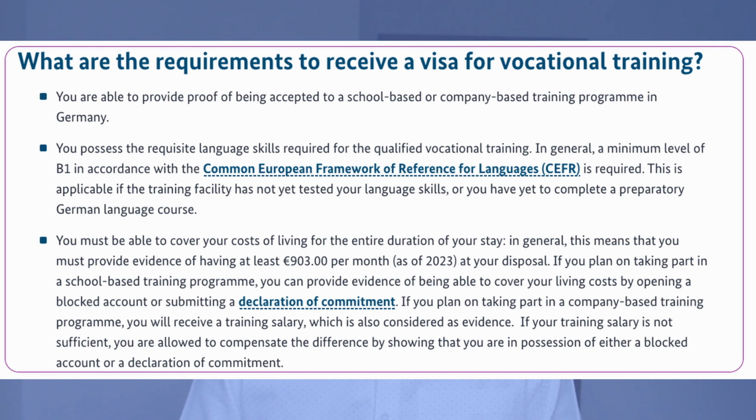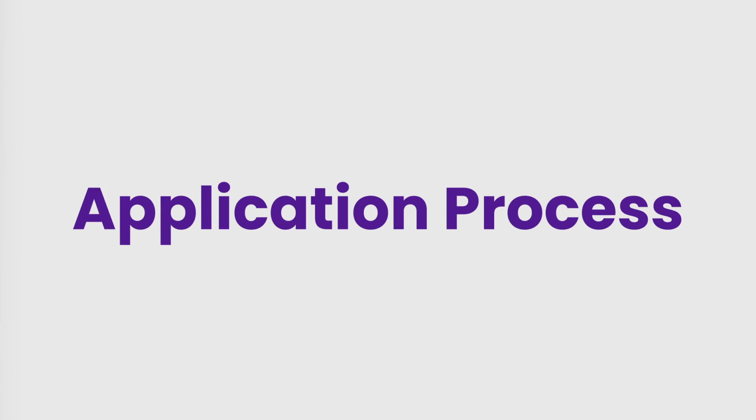But for company based training, you will have a salary. So that should be enough to cover this 903 per month. In case that is not enough, then you need to have a blocked account to cover the remaining part of the threshold. For example, you are getting a training in a company where they pay only 700 euros per month. So the remaining 203 euros are required to reach the threshold for this visa. You need to have a blocked account which gives you this remaining 203 euros every month for the period of the contract. I also give the application process here.